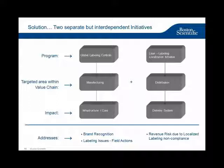What it looked to do was target manufacturing. It was the label that was put on in the manufacturing plants. We wanted to get that right, and as I said, that impacted our infrastructure. It helped create this core competency, it helped create the platform. In the process, it was going to address the brand recognition. We could start to standardize, have one look for the company, and, most importantly, it would help us clean up our labeling, clean up the source documentation, and help with situations where we had non-compliance or compliance issues with our labeling.